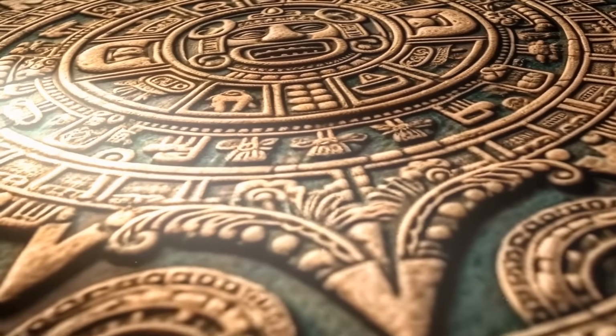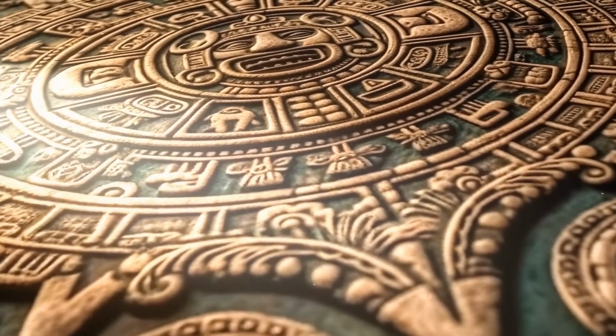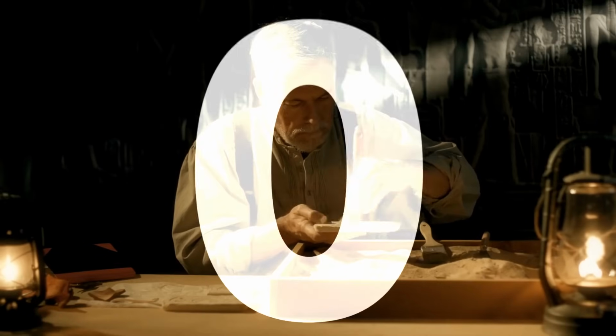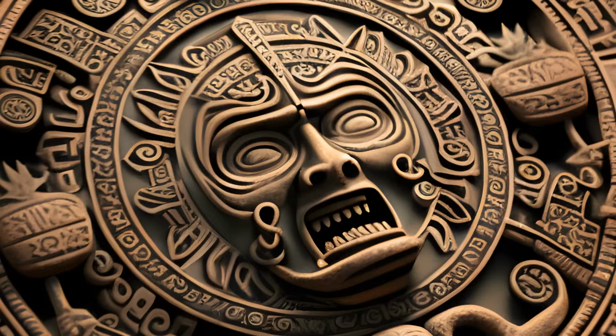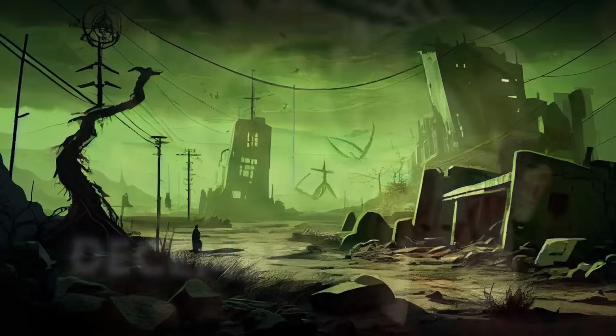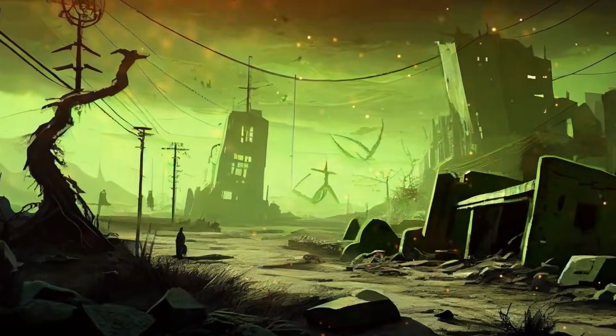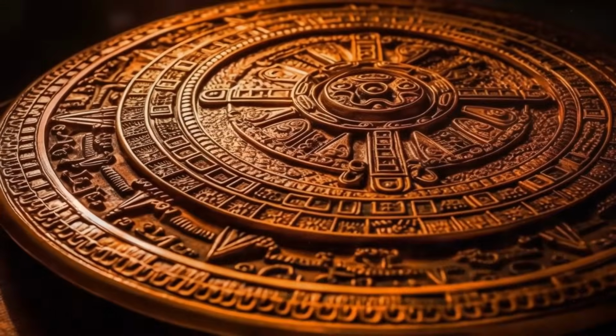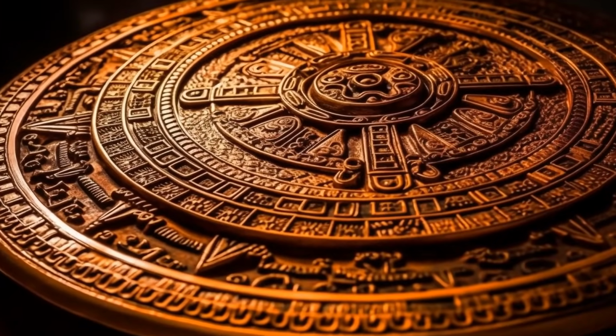The Mayans also came up with one of the most intricate and complex calendars in human history. It was the first to use zero as a placeholder. Their calendar ended on December 21st, 2012, which led some people to believe that it translated to the end of the world. Obviously, that was not the case. It just so happened that the date coincided with the end of a Mayan cycle of years.